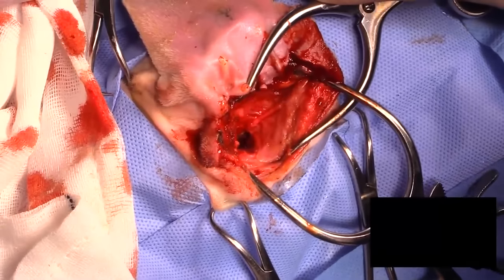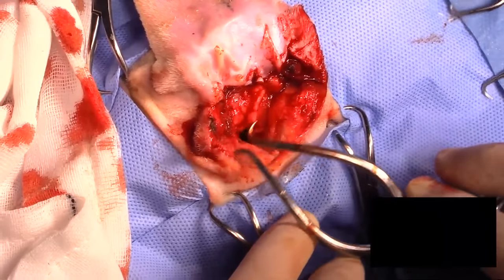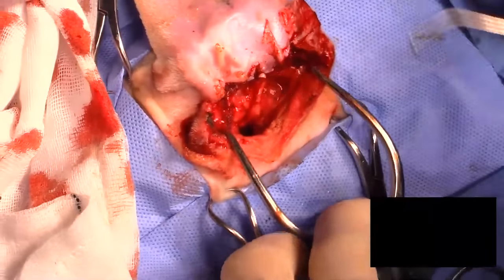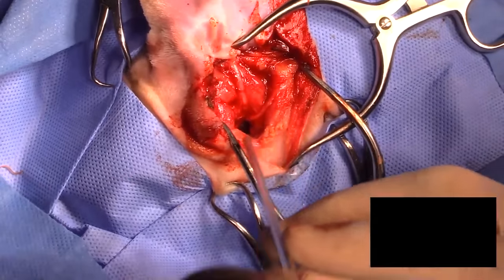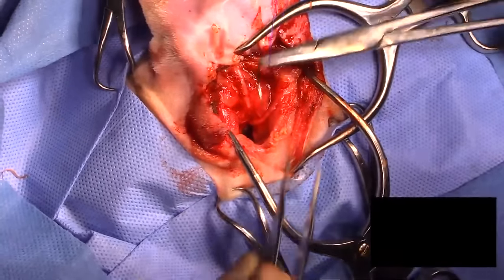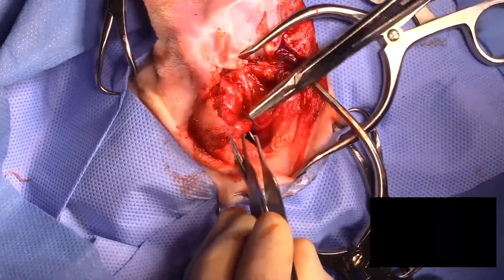So that's basically a bulla ablation. So when we pull out our retractors, we want to be careful that we're not going to snag the facial nerve that we've spent all this time trying to protect. Close this, so the facial nerve is sitting right there, so I'm just going to be really careful to avoid that.